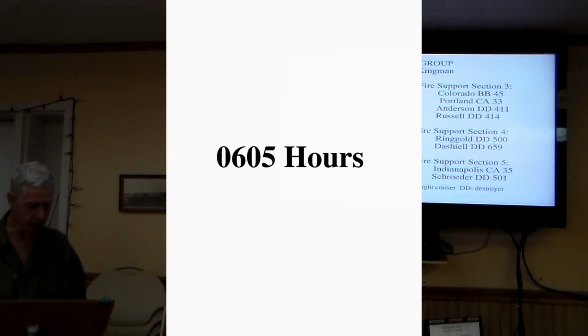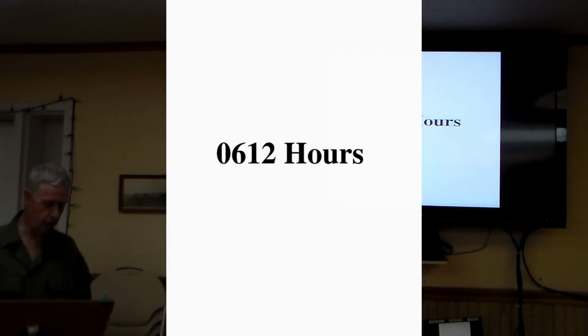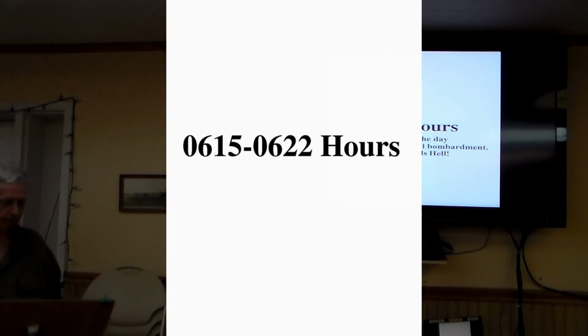USN support group west of Betio is ordered to commence bombardment. Minesweepers USS Pursuit and Requisite enter the mile-wide lagoon entrance to clear a 300-yard wide lane, laying buoys and smoke. Japanese shore guns fire on both ships. Commander Shibasaki sends orders for all troops and guns to move from the ocean side of Betio to the lagoon. The support group is ordered to cease bombardment.